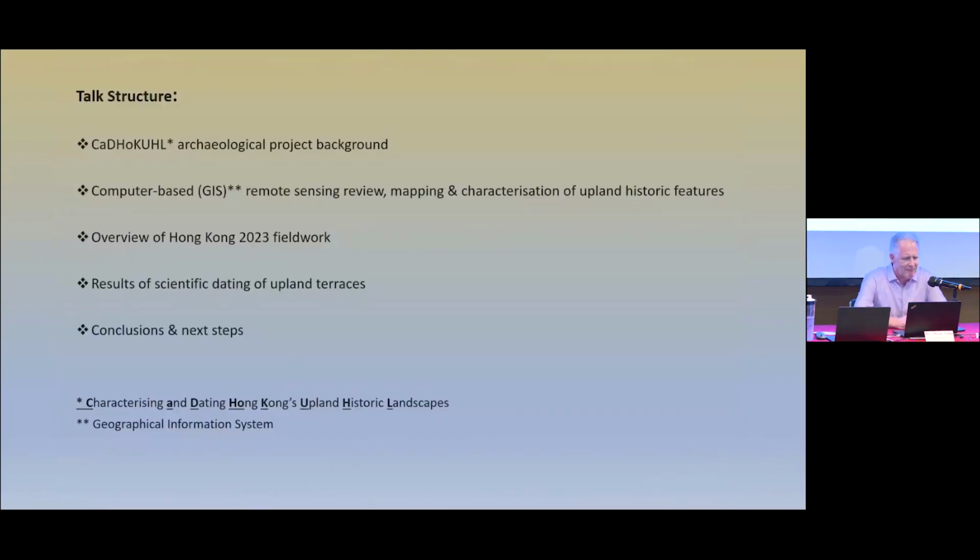So the project has a rather long acronym, CADACOR. This is due to it being funded by the European Commission, and the European Commission always insists that every project has an acronym. This stands for Characterizing and Dating Hong Kong's Upland Historic Landscapes.